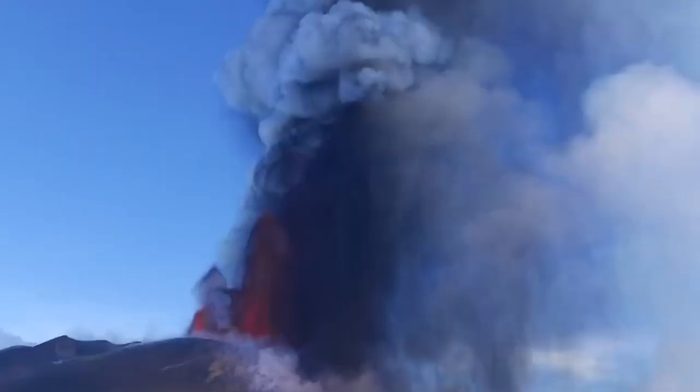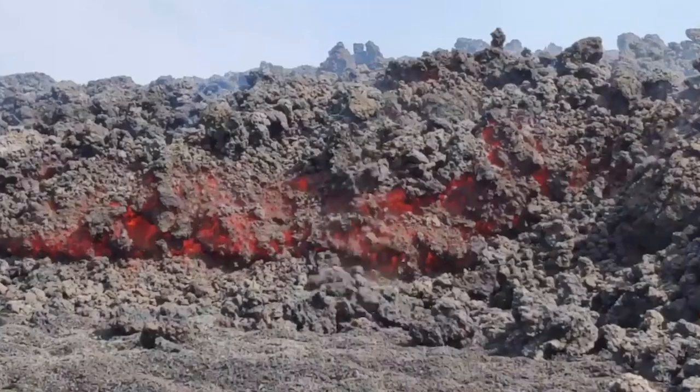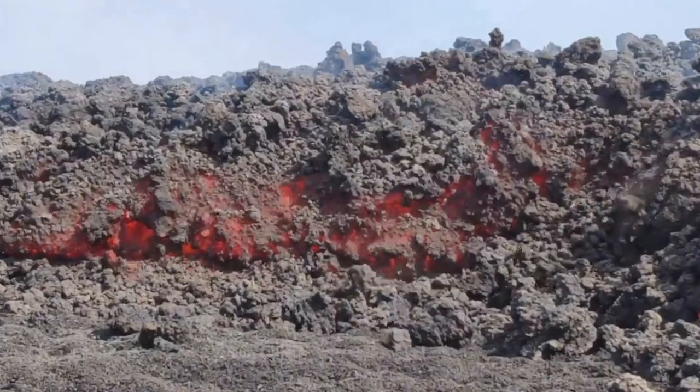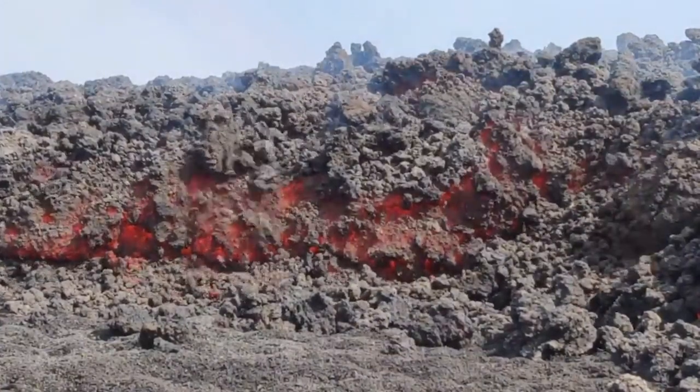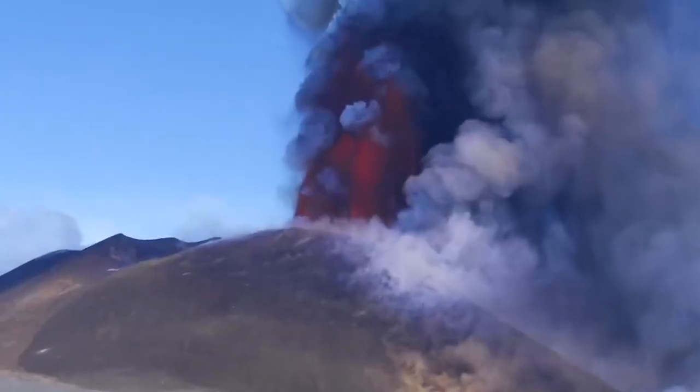Because of how active the volcano is, it's become a popular destination for people wanting to capture Etna's eruptions on film or just see them for themselves. This video, posted on March 30th, 2021, shows one of those eruptions in all of its glory.